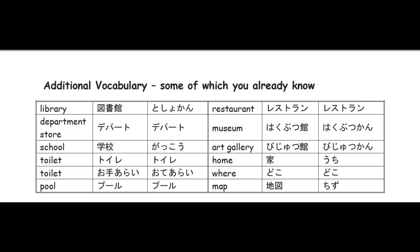An art gallery is also a public building. So we've got kan on the end. But it's bijutsu, as in the school subject, art. Bijutsukan, an art gallery.